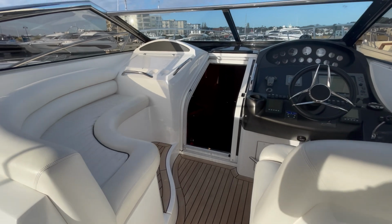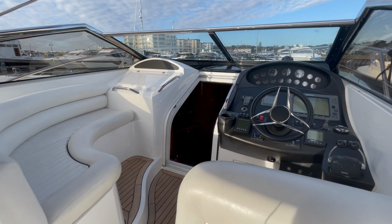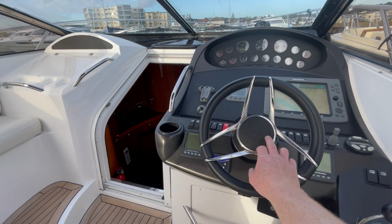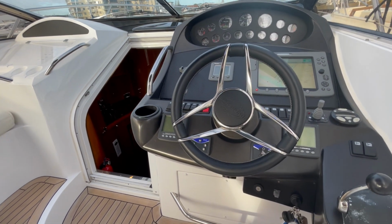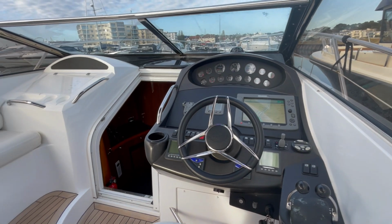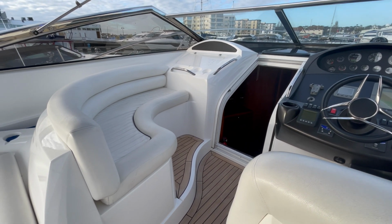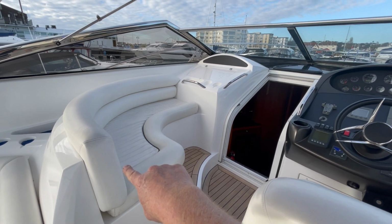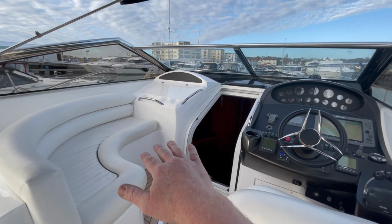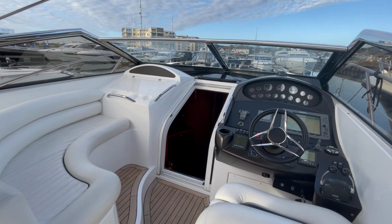And then we step up to this section, we come up to the helm, and this is where a few upgrades have been completed recently. We've got the weighted Sunseeker stainless steel wheel, that's been fitted relatively recently in the last couple of years. The owners are looking after her very, very well. Also the seating here for three at the helm, and you can be nice and high, so when cruising anywhere you can all sit up together and see where you're going.